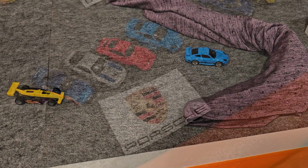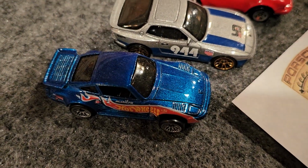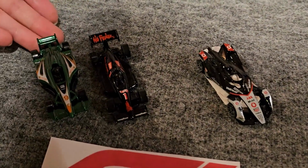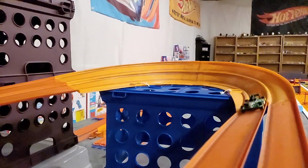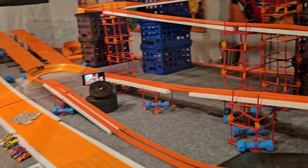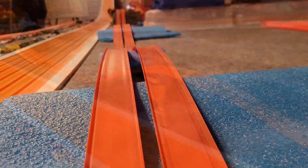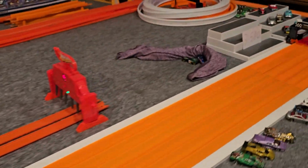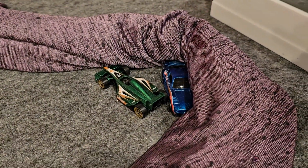Porsche has moved on. Okay, Jaden picks first this time. He's going for the 930. And Ethan's going for the green Formula One. We'll light him up. Good race. Formula One was coming up on him, but ran out of track. So our blue Porsche 930 is moving on.